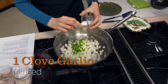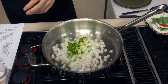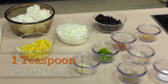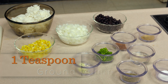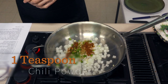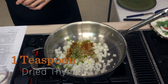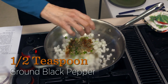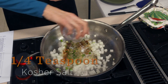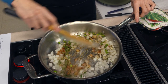And our goal here is to get these all stirred together and let them cook for about 5 minutes, but I've got a few more things that we're going to add to it before we do. I've got a teaspoon of cumin, 1 teaspoon of chili powder, a teaspoon of thyme, and then 1/2 teaspoon of black pepper, and 1/4 teaspoon of kosher salt. We're going to stir those together and let them continue to cook.